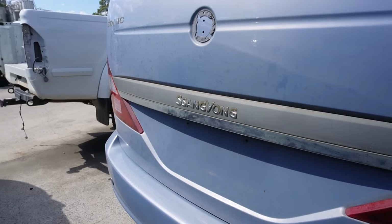I'm the type of guy that always gets distracted and can never just come here and have a look at all the specimens and vehicles that reside here. So I've come here just to have a look and see what kind of cars you can find at an Australian wreckers, and why I think, in my opinion, Australian wreckers are the best.